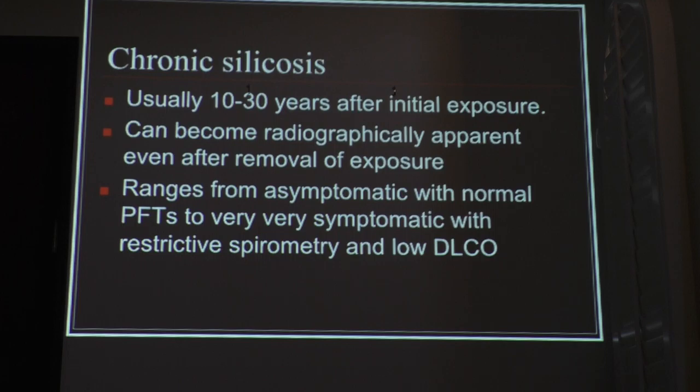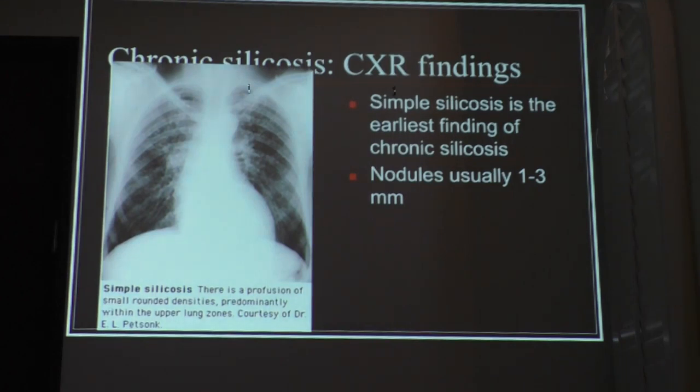So if you guys ever moonlighted before medical school doing this stuff, you're not out of the woods. Just letting you know. It can become apparent even after removal of exposure. And it can range from no symptoms to very, very symptomatic with restrictive spirometry and low DLCOs.